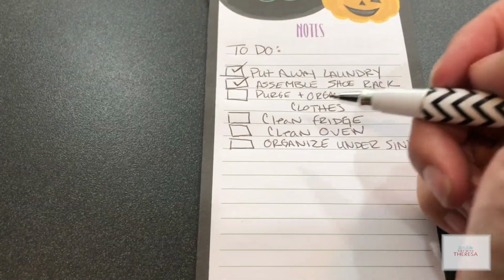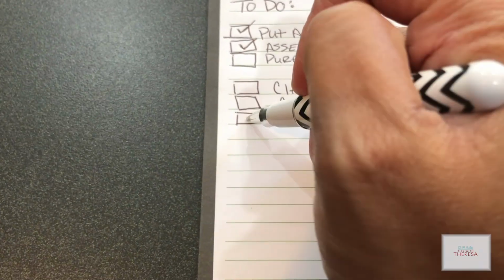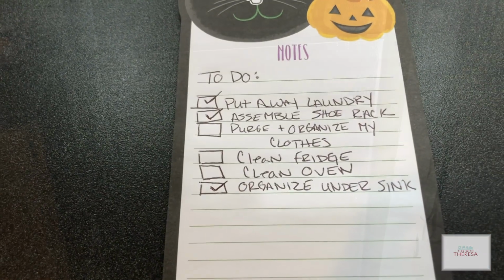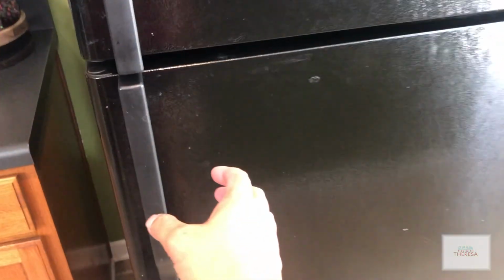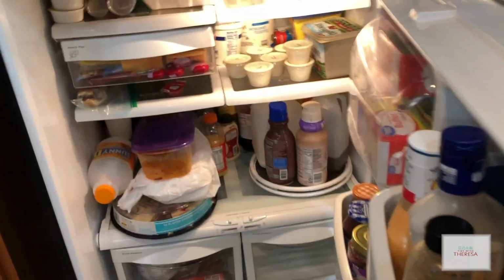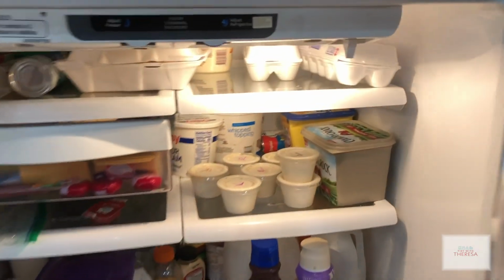Okay, so that is the organize under sink. Item three checked off on the list. On to the next. So now I really want to deep clean. I mean, deep clean this refrigerator. It's not working for me and I need to get in here and move these shelves around.